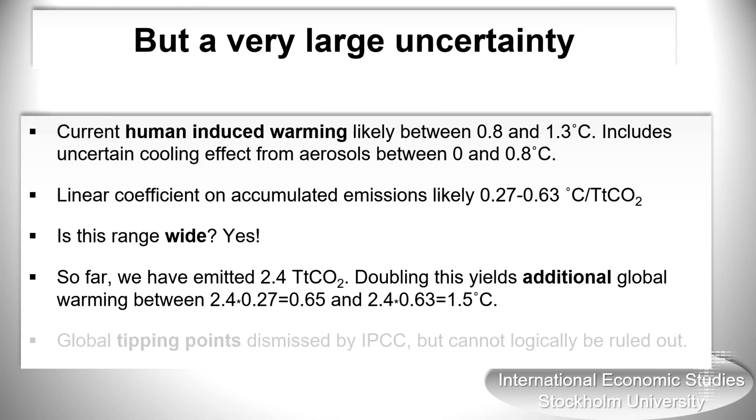The slope coefficient in the previous graph that I talked about, the relation between cumulative CO2 emissions and temperature, also has a likely confidence interval stated by the IPCC, from 0.27 to 0.63 degrees per teraton of CO2, that is, per 1,000 billion tons of CO2. And this is a pretty wide range. As I said, we have so far emitted around 2.4 teratons of CO2. If we double that amount, we're going to get between 0.65 and 1.5 degrees additional warming, and that's a pretty substantial difference.